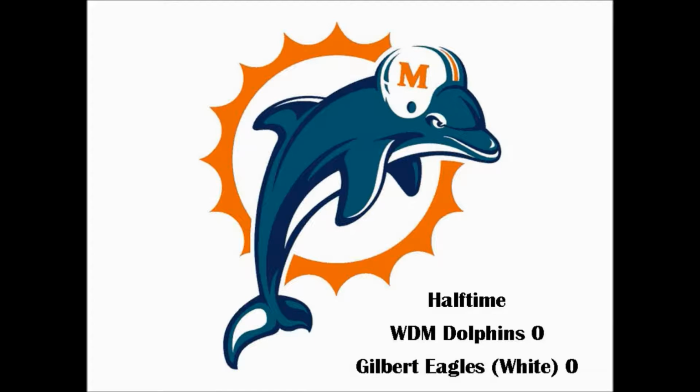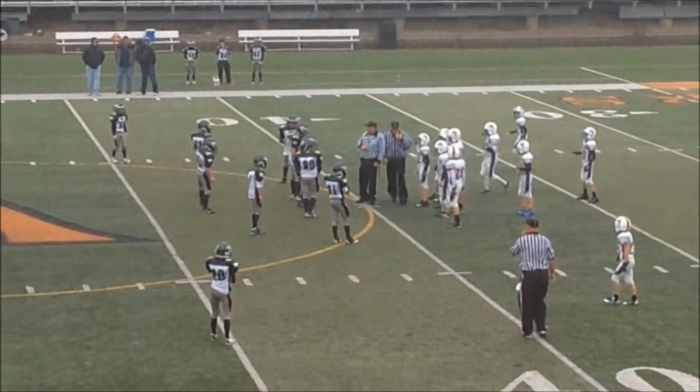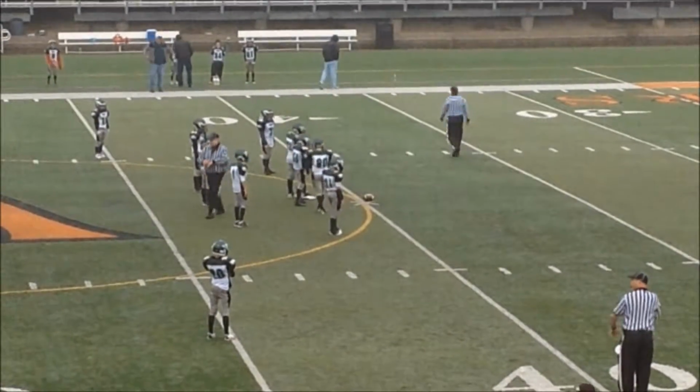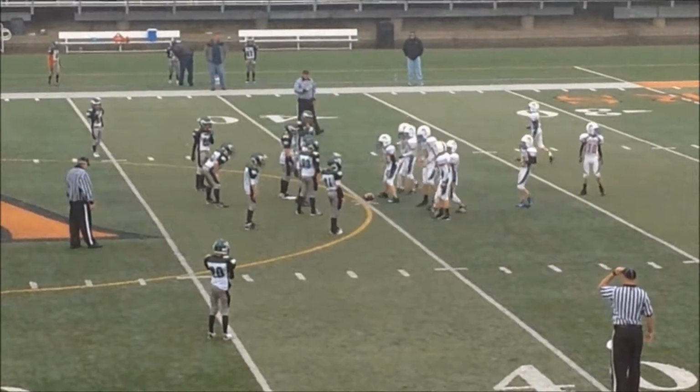Score still knotted up at zero. Ball is now in play after a treasure hunt. First and 10 Dolphins, 40-yard line.